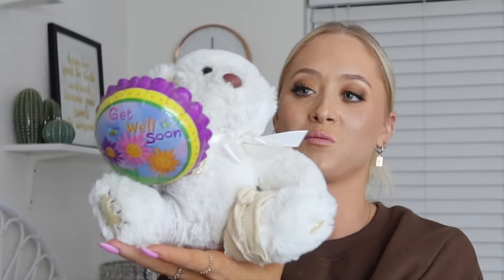I still have this bear that my mum got me when I went into hospital to have surgery on my leg. If you haven't seen that video that we posted a couple of years ago, check it out. Put an eye button here, Sam, so they can check it out.